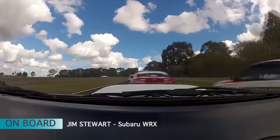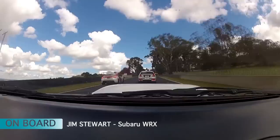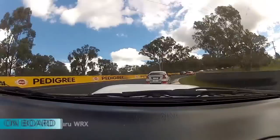Different classes fighting all over each other, giving each other racing room, as some of the cars that were faster were actually starting down the back of the grid, with Scott Sullivan, Gus Barbara and a couple of others having poor qualifying performances and qualifying driver races, which meant that they got relegated.